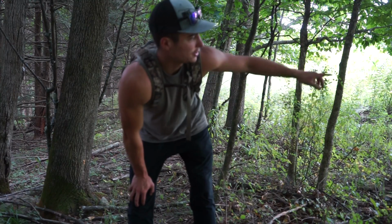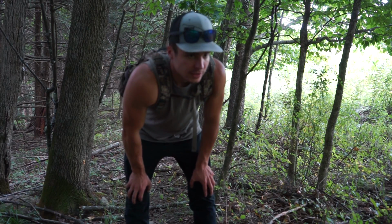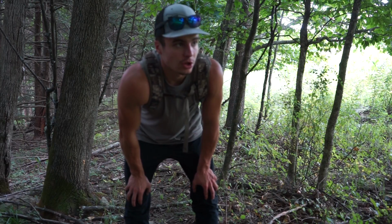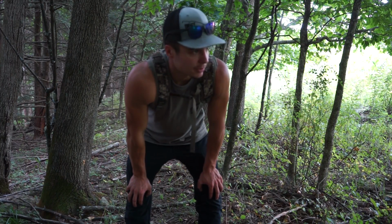There's a heavy trail right off the edge of this field. There's a heavy trail that's 5 feet inside the woods. And this is a clear walkway. That trail right there, there's low hanging branches. There's a lot of brush right next to it. But it's a really thick trail, it's more beaten down. I think that's the doe path.